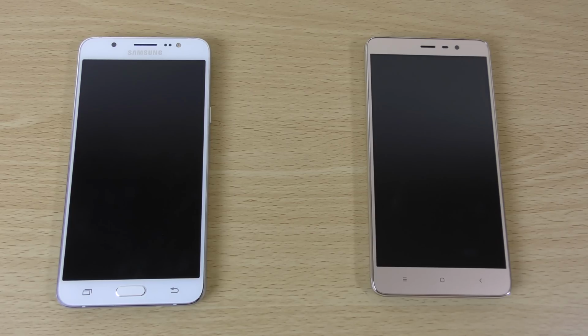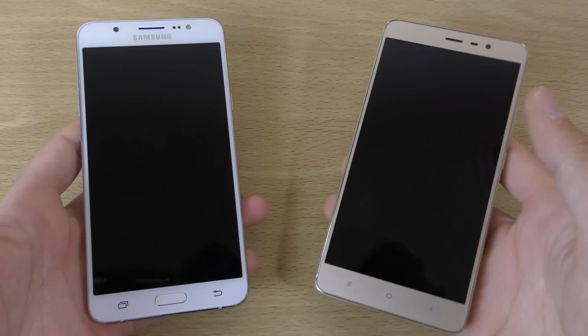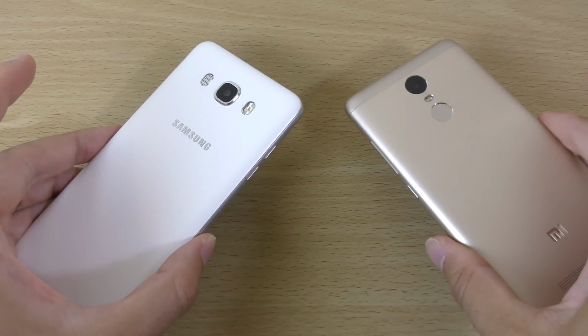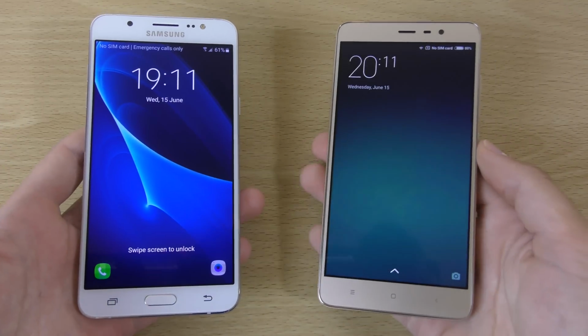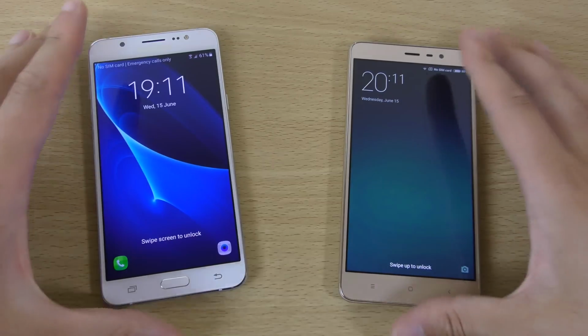Hey guys, so it's time to compare these budget marvels, the Galaxy J7 2016 with the Redmi Note 3. A lot of people have been asking to see a comparison here. Very affordable handsets which bring a lot to the table. So we can have a look, which one does give you better value for money. I think they're very comparable in a number of ways.